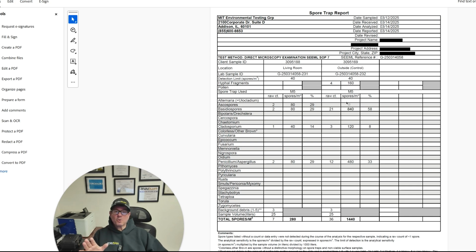But ascospores do not have the ability to provide mycotoxins. So it's not a readily dangerous type of mold. They do have the ability to give allergic reactions, but it is also the fungus that is in truffles. So mushroom growth, again, does not have the ability to promote toxic mold.